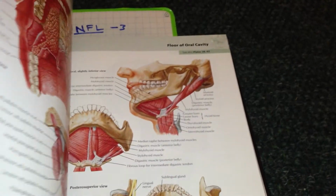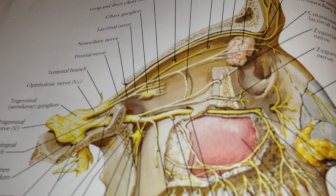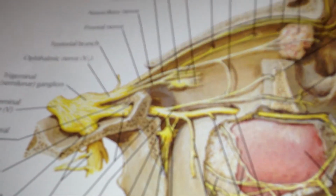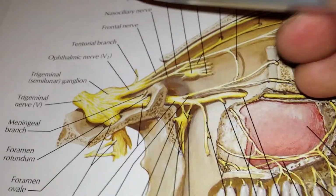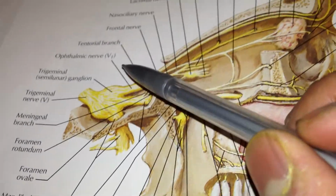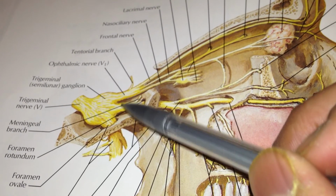Okay. Also, you guys can look, I believe it's on page 44. Let me just check for you guys. Yeah. So if you guys look on page 44, you have your ophthalmic and maxillary nerve, and it just shows you the pathway. You know what, we might as well go through it real quick. You have your ophthalmic nerve, okay. It's going, like I said before, it divides into its 3 branches, okay.